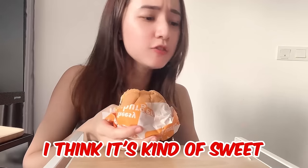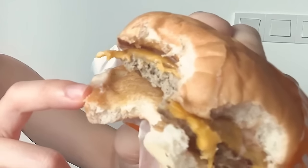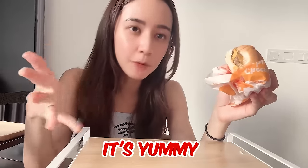Maybe it's a lot of cheese, I think. It's kind of sweet. It's kind of like mayo. I quite like this. To my surprise, this is pretty good. The only flaw is that there's no tomatoes or lettuce. It's literally just burger, cheese, and sauce. But it is pretty yummy. So I'm gonna give this a 7 as well. It's yummy, but it's lacking.